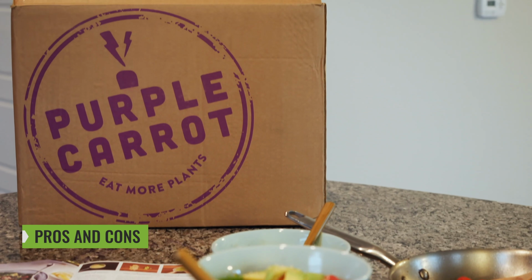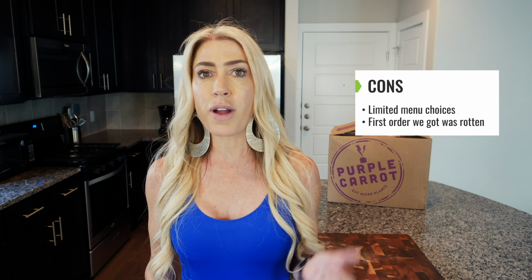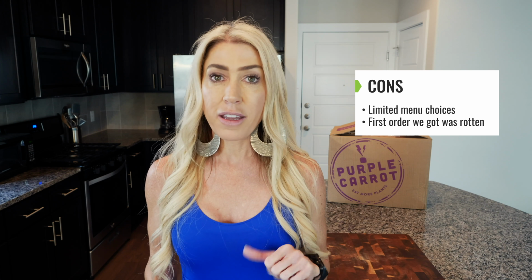Purple Carrot cons: pretty limited weekly menu choices, and the first box we received was rotten, so thumbs down for that. Where the pros are concerned, we like that they had a straightforward value proposition. It's $72 for your box of food, shipping's always free, and that comes down to $12 for a plate of food, which we think is pretty great. They also have some creative choices. Those are our thumbs up for Purple Carrot.